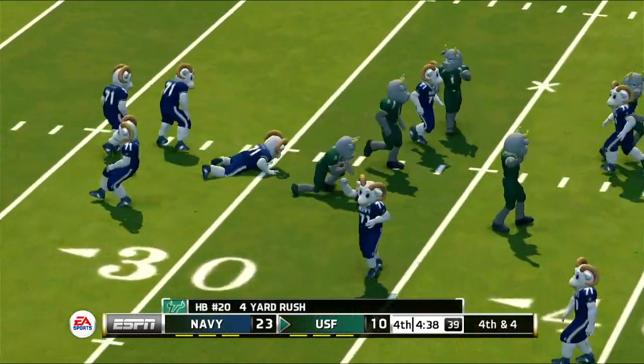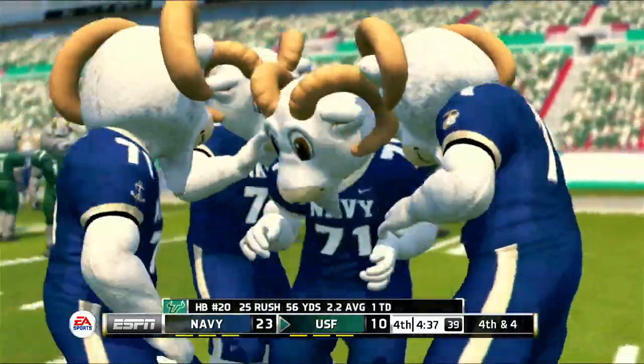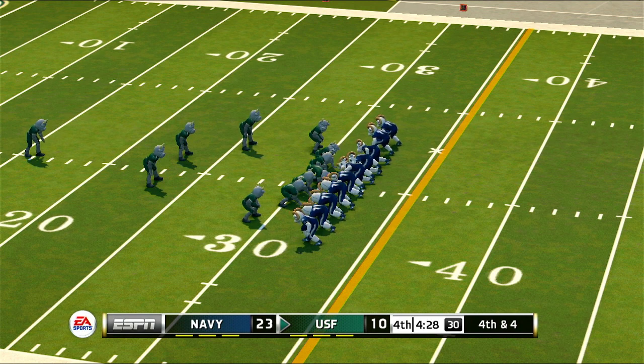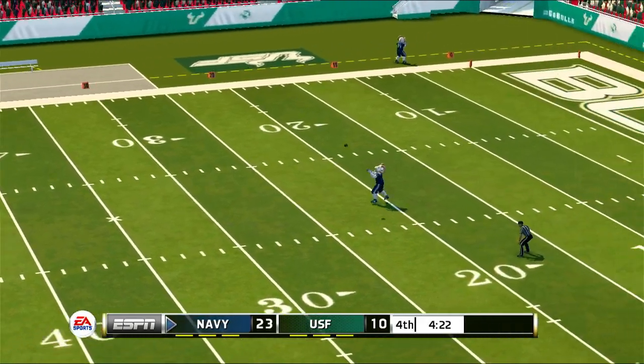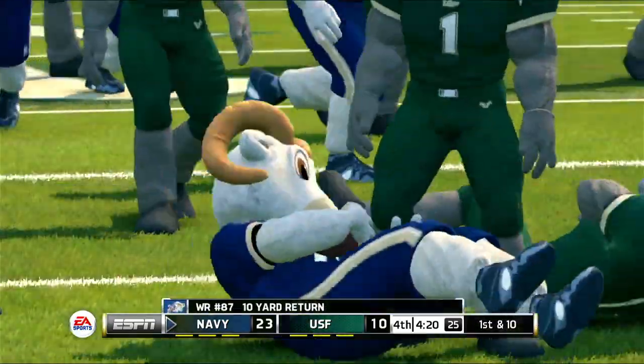You know, the offensive play calling wasn't clicking on that last drive, and their execution was lacking. Fourth down. Doesn't look like he's going to have much time to get rid of this punt. Booming kick. And he's tackled at the 32.